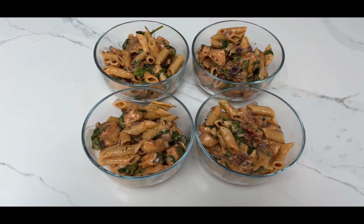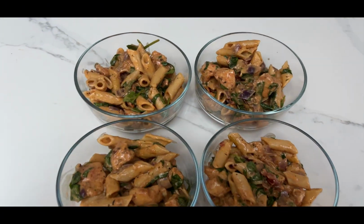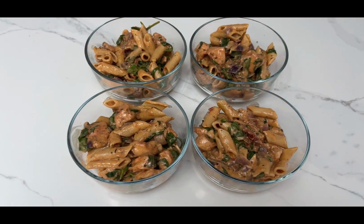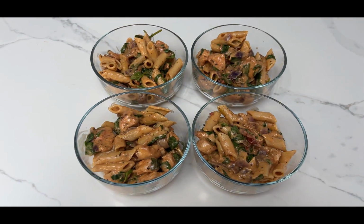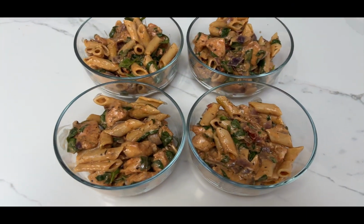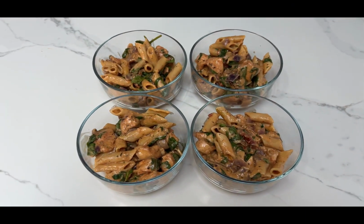Now this is the pasta. You can see how big the serves are. Looks so creamy. You can add a little bit of chili flakes or even some extra parmesan on top. Pop this in the freezer. It's such a good lunch or dinner option. I'm obsessed with this recipe. The sun-dried tomatoes make it taste so freaking good.